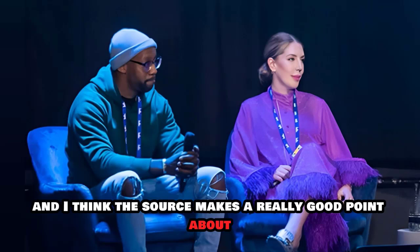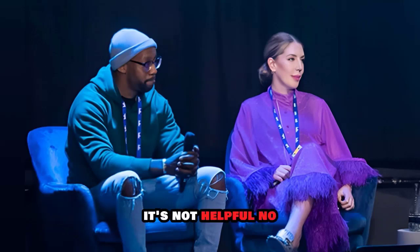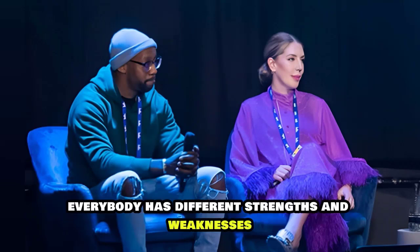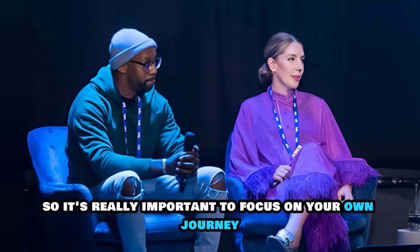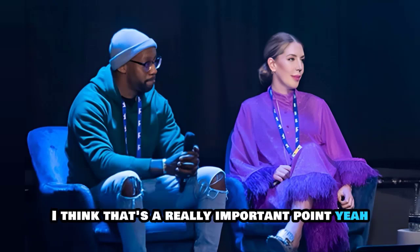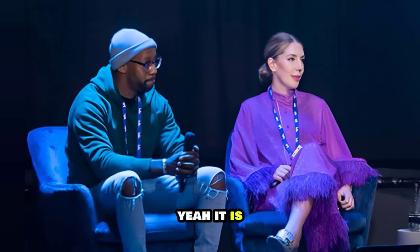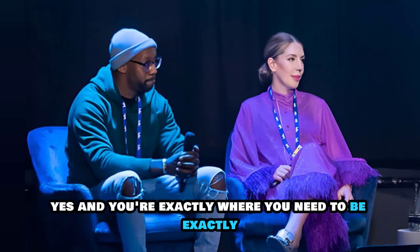And I think the source makes a really good point about comparing your progress to other learners. It's not helpful. No, because everyone learns at their own pace. Everybody has different strengths and weaknesses, different learning styles, different backgrounds. So it's really important to focus on your own journey and not to get caught up in comparing yourself to others. It's so easy to get discouraged when you see other people progressing more quickly than you. It can really sap your motivation. So just remember, you're on your own path. And you're exactly where you need to be. I love that.